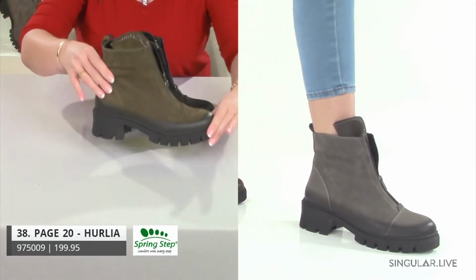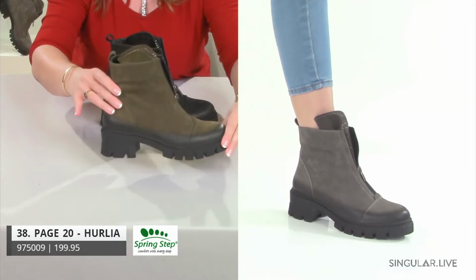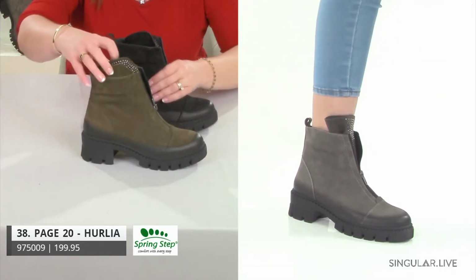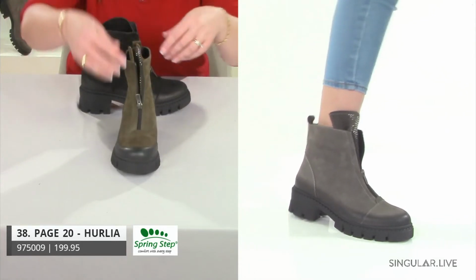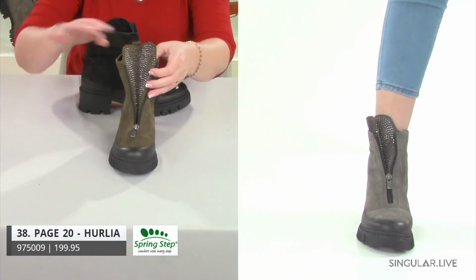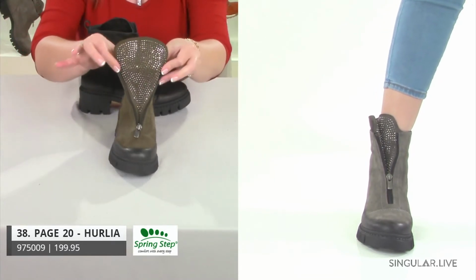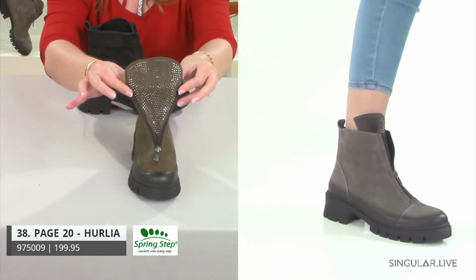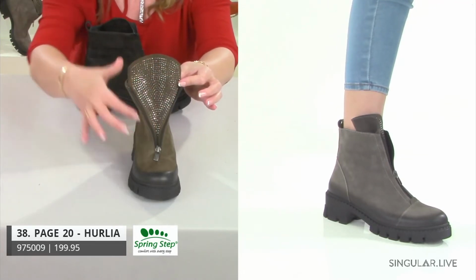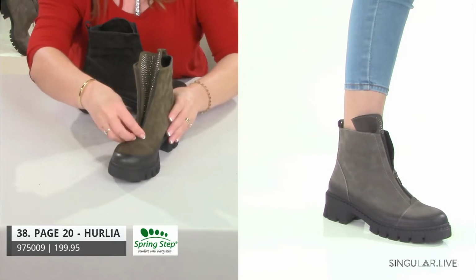So we're going to take that same construction, and as you see the construction, she is a little more edgy, a little more fashionable. And here's the greatness here. Nothing is ordinary here, right? It comes down to the details. She's a front zip. Yes, front zips are very fashionable, always in fashion. Take a look at this tongue. Oh my goodness, will you? So you have these great hot fix stones. It's throughout the whole tongue. So you have fun while you wear it.